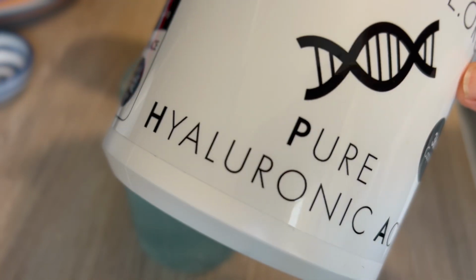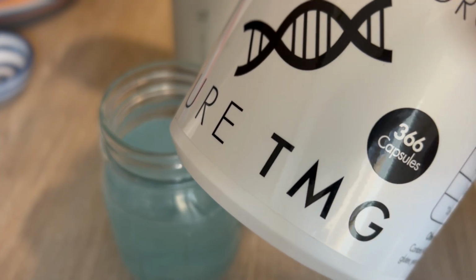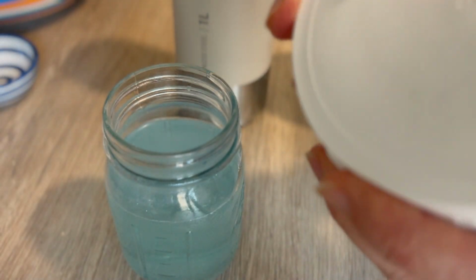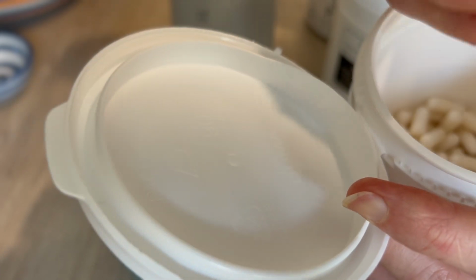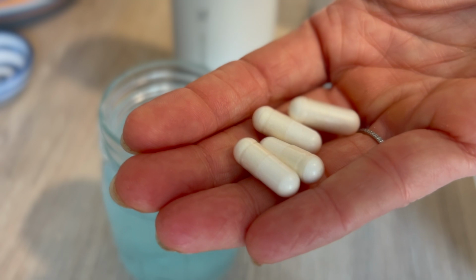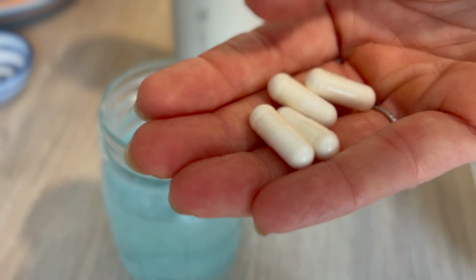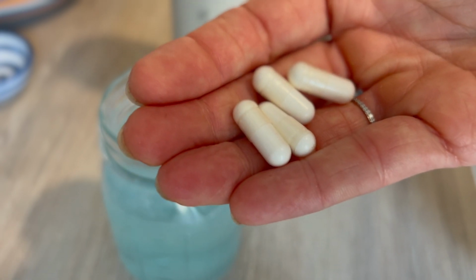I take my high molecular weight hyaluronic acid, my TMG of course. And by the way, I made videos on all of these supplements. If you're curious, I will link them down below. But I take just as much TMG as I take NMN. So one of these capsules is 500 milligrams. And since I take 2 grams of NMN, I take 2 grams of TMG.